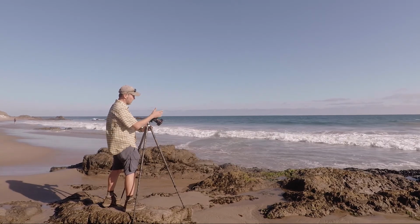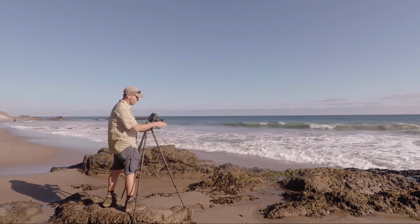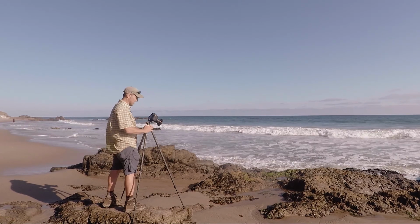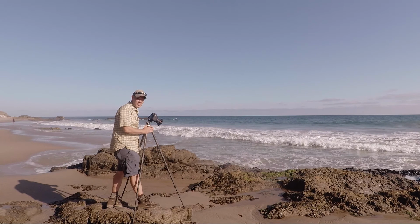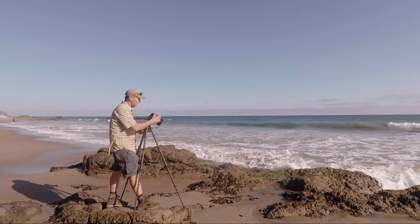And I'm just waiting for the waves to come in and surround the rock and go back out to give me some contrast. Otherwise, this rock just kind of fades off into the sand and looks the same as everything else around it. So we're just waiting for a wave now to come in and surround this rock, give me some of the contrast.